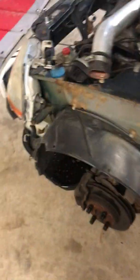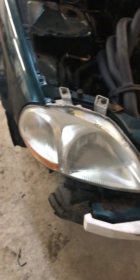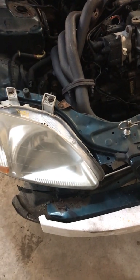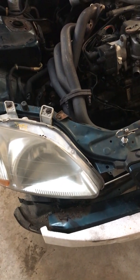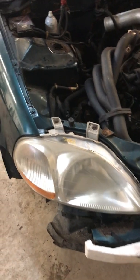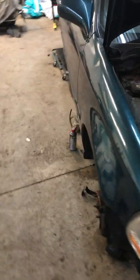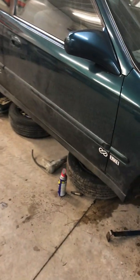So the car needs a lot of work, but I'm hoping to have it done by the end of May this year, which is only what, 4 or 5 months away. Because of that, there's a big car show here in Wisconsin called Automotion, and that's when I want to have it done by, so I can take it down there. So that's pretty much a quick overview of the car and what the plans are for it.